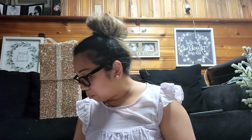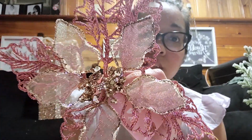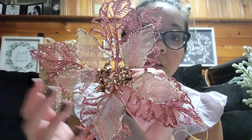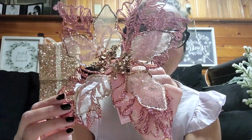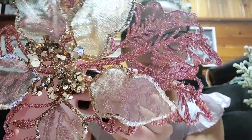And then for more ornaments, these are just little things now. I picked up these poinsettias, which are a darker shade of pink. It's really sparkly, mixed with the pink and the gold, and it's just beautiful. I'll put it closer so you guys can see. Like that. This one was $2.99, and I bought four of those.